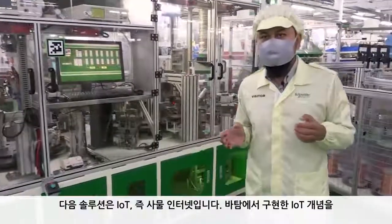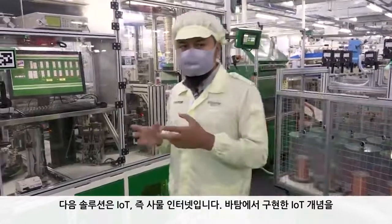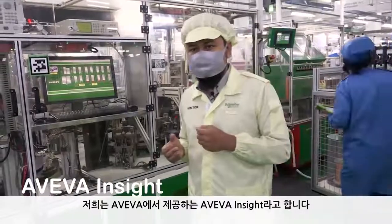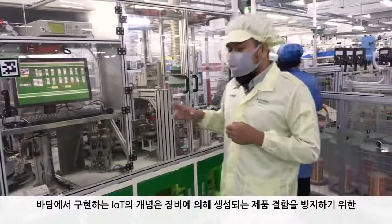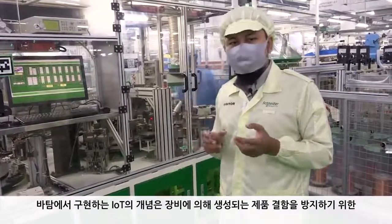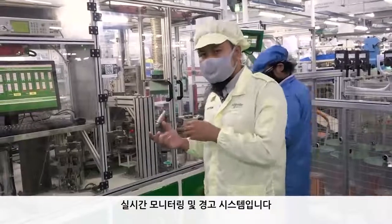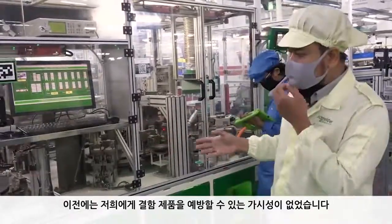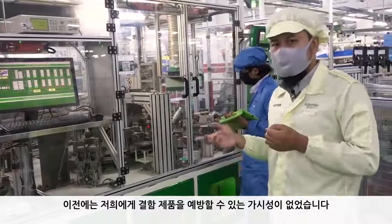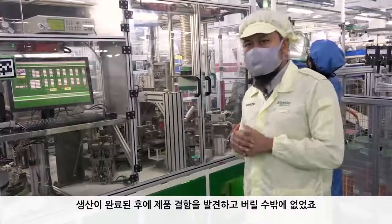The next solution that we implement in Batam is IoT, Internet of Things. The IoT that we implement in Batam, we call AVEVA Insight, provided by AVEVA. The concept of IoT that we implement in Batam is real-time data monitoring and an alert system, to prevent any product defect generated by the machine. Previously we didn't have any visibility to prevent defective products. We would just know the product was defective after it was thrown into the red bin.